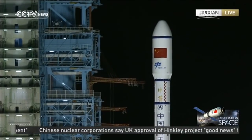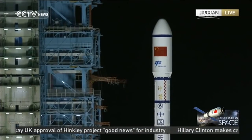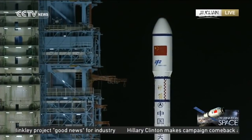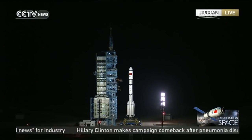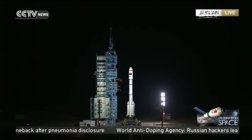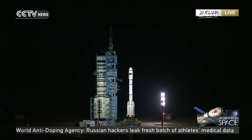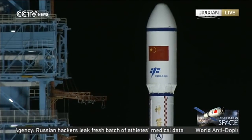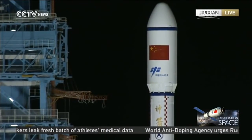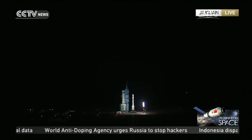Yes. 30 seconds. And all connections are cut off. 20 seconds. The rocket is now on its own, about to take its first step into space. 10, 9, 8, 7, 6, 5, 4, 3, 2, 1.